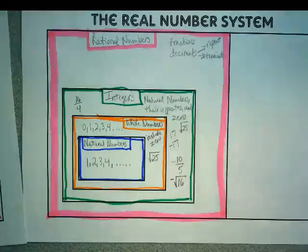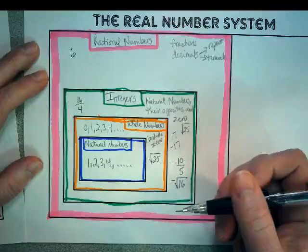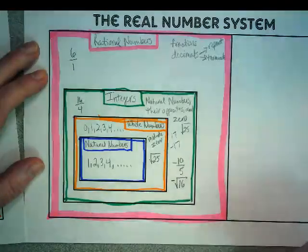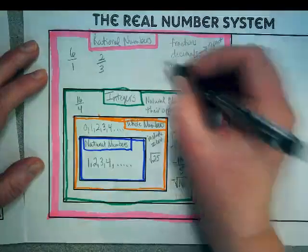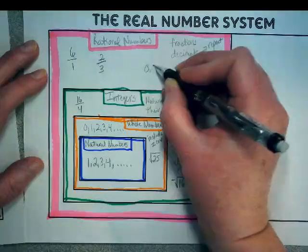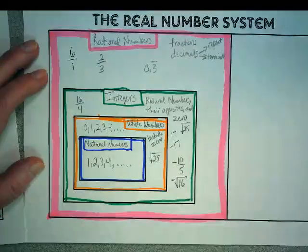So when I think of rational numbers, I think of anything I could make look like a ratio or a fraction fits in this set. So the number 6 fits because I can make that into a ratio by adding its invisible 1. Right? But then I could also have 2/3. I could have a repeating decimal. Think about when you've divided 1/3 in your calculator and you get all those 3s that show up. Do you know what I'm talking about? We show that as a repeating decimal because those 3s just go on and on and on and on forever.